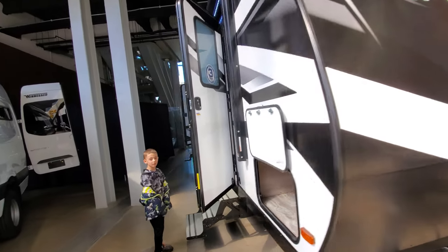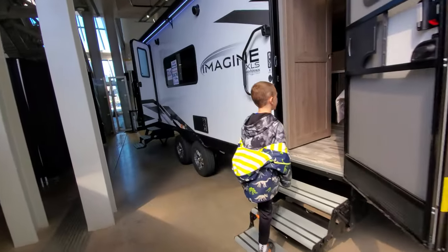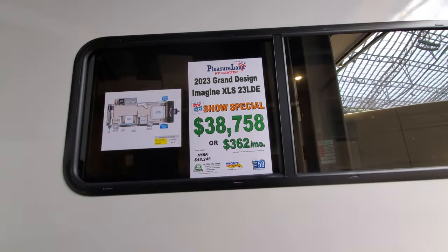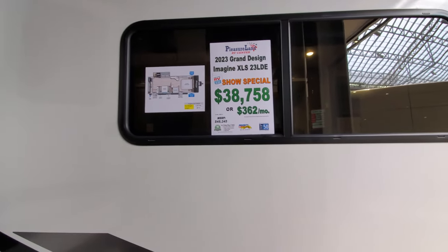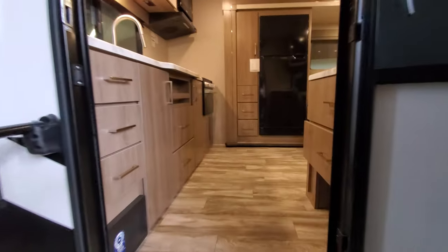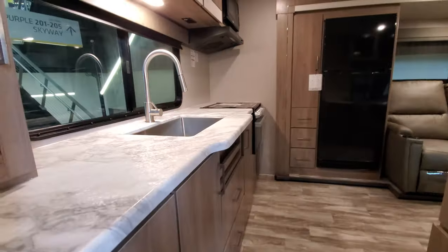All right, this one is Imagine. This one looks pretty cool, actually. It's a dual axle. It's got a front and rear entrance. 23 foot, looks like. $38,000. Daddy, it has a couch. It has a couch. There's the layout. I'm gonna go in the rear side here.